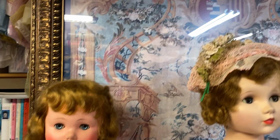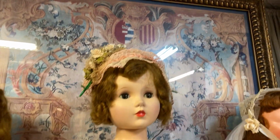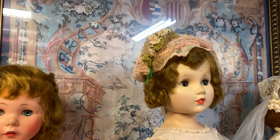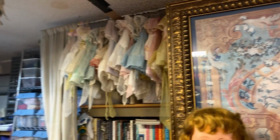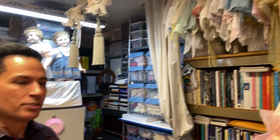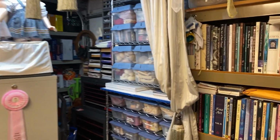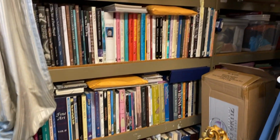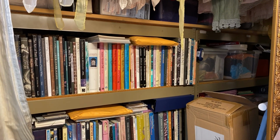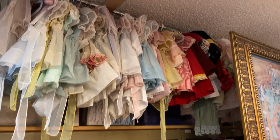Fabulous. And I love this tapestry that you have behind them as your backdrop. Yeah, so the key thing for me, as a rule of thumb, is that you acquire the things that you like, and for some reason, when you put them all together, they match. They go together. Yeah, they certainly do. You've got a little bit of everything. Now you have a lot of books. We love to do a little bit of research every now and then, so I go through, and if I have, aside from the internet, I love going through doll books.